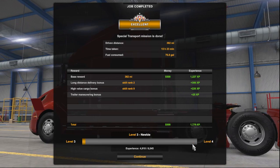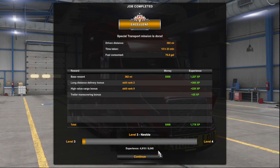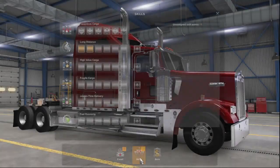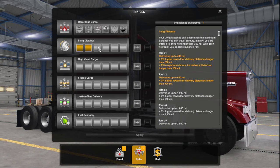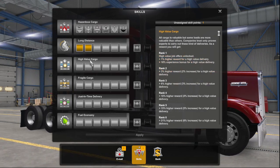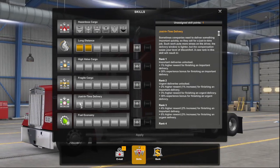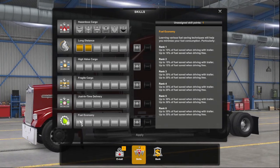Big in America. Your dump has arrived. And we got level 3. So we got 8,000 points that we got to get up to hit the next level. $508 for that. And another skill point. So let's see. So level 3 will take us up to 650 miles that we can travel. Level 1, 1% higher reward for high value. Fragile loads. Just in time. Up to 10% fuel saved when driving with a trailer.